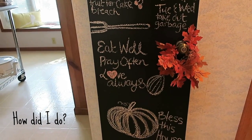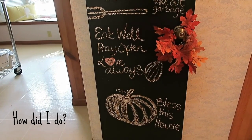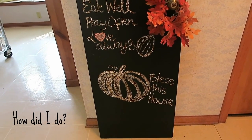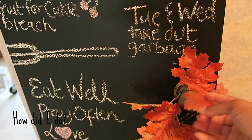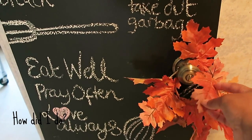And that's not a quote I came up with. That's a very common quote that you can find online. And I also put bless this house right by this pumpkin that I drew. As you can see, I took advantage of the door handle and put this little leftover remnant garland that I had. I just cut it and put it around.